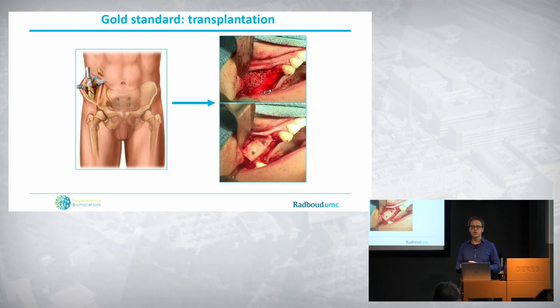But this is the procedure that's performed on routine basis in our hospital. So basically, bone is transplanted from the site of harvest, the iliac crest in this case, towards the site of application, which is the jaw area in this case. I don't know if you have ever seen surgical procedures like this, or you all work on biomedical applications, I guess. But who visited the operation theater, actually, regarding the topic of your research? It's just an open question.